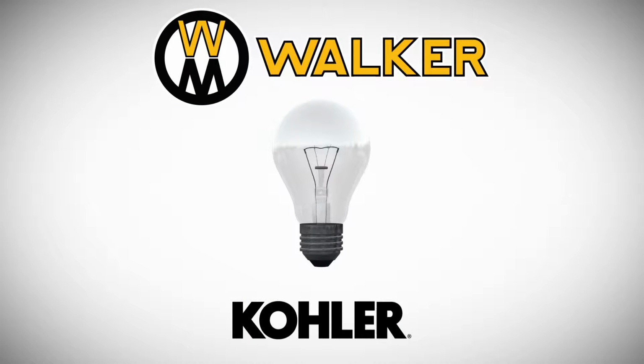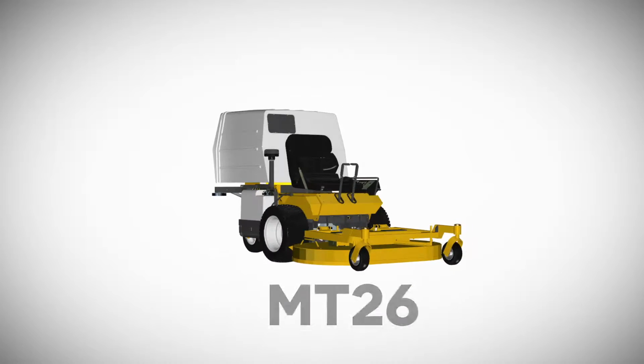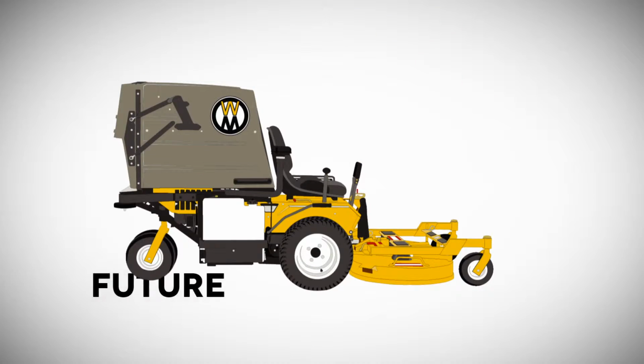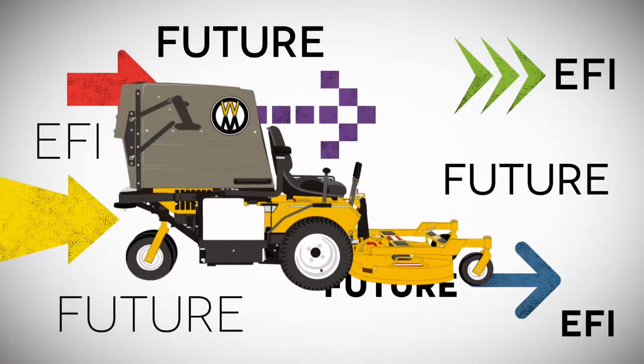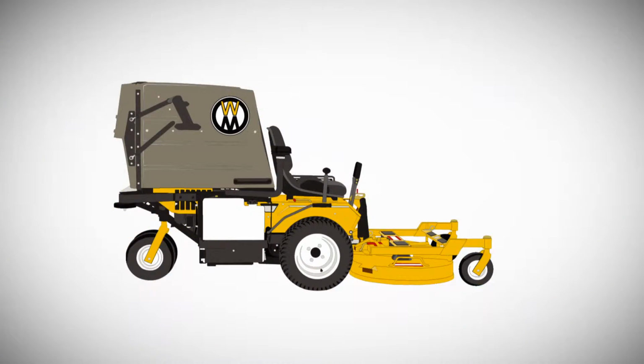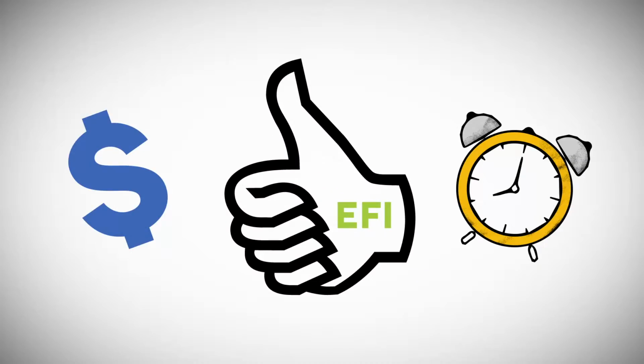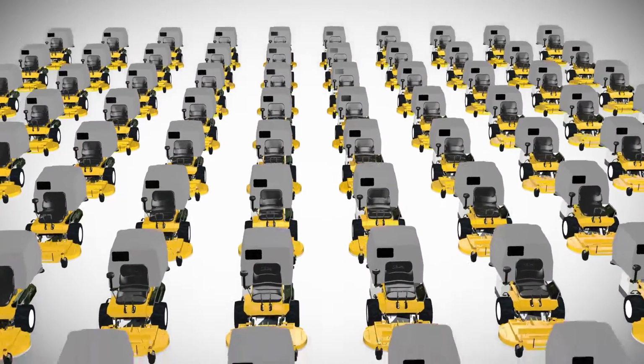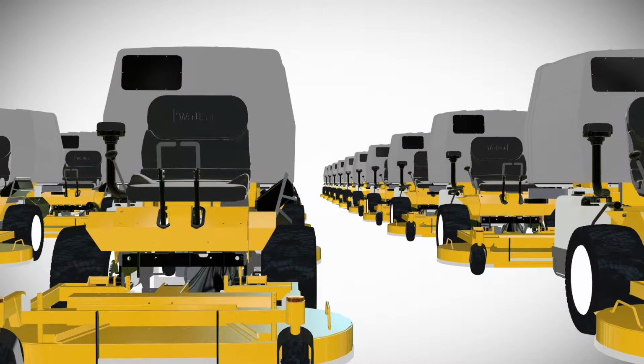In the late 90s, Walker Mowers was one of the first to implement Kohler Engine's new small engine EFI technology into the Walker MT26. What this did was give gains in not only fuel efficiency but also environmental friendliness. It struck a path for the future that would lead to one of the most distinct advancements in the power equipment industry. Now fast forward to today and let's take a look at what the benefits of EFI have actually proven to be and what Walker has learned after producing over 20,000 tractors with EFI.